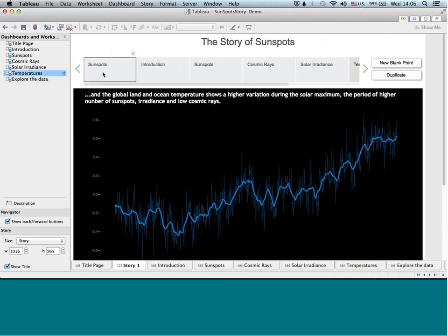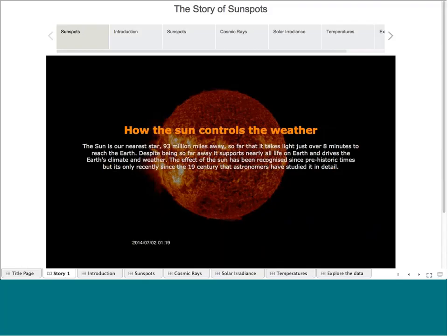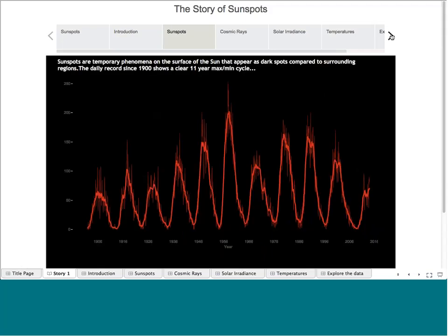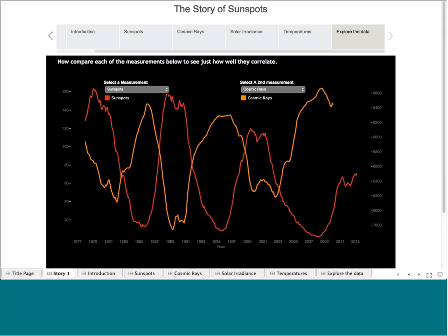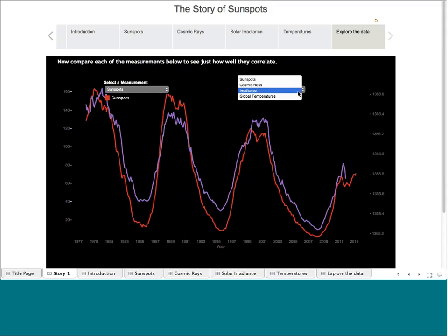So we've now got our dashboards all linked together in our story. We've got a nice little navigation bar up here. We can navigate through it, and we can then see how sunspots relate to cosmic rays, solar radiance, and everything else. And at the end, we've got our dashboard here, which we can filter and play with the parameters.